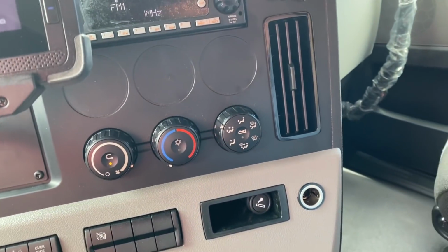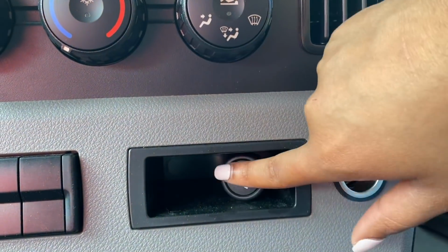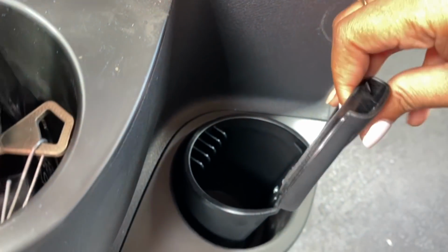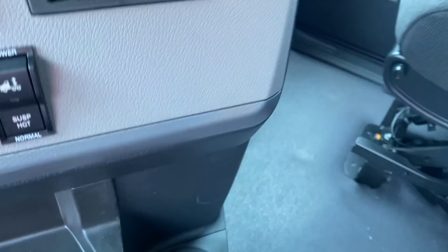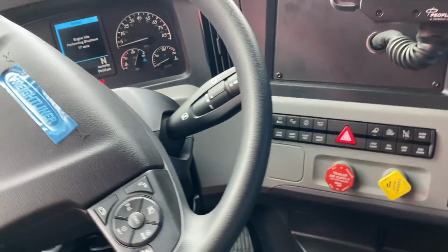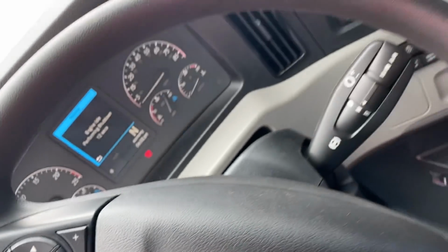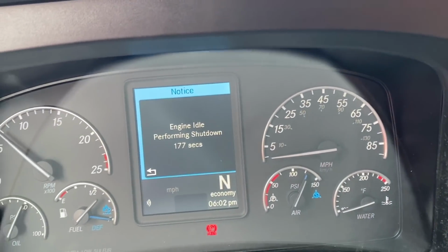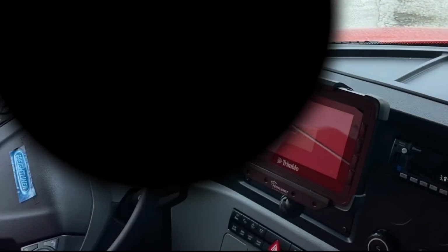So that's super cool. For people who smoke, it does come with this cigarette lighter thing installed, and then it has this cigarette ashtray, things like that. It still has cruise control, just like normal. And this looks just like the 2020 that I had. So yeah, that's pretty much it. Everything else looks the same.